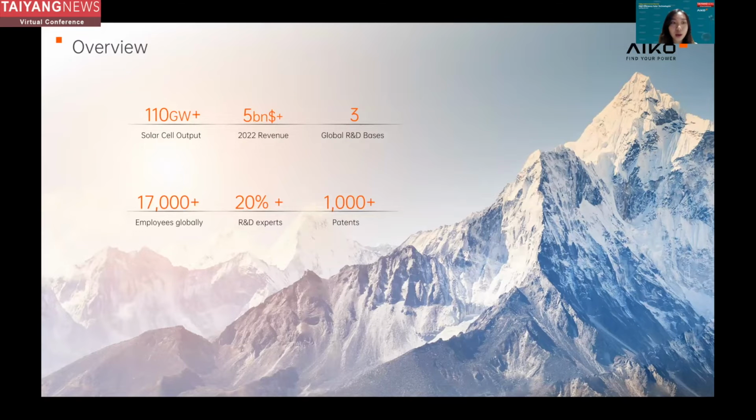And up to this year, we have solar cell output of more than 110 gigawatts. And in 2022, our revenue was more than $5 billion US. We are a company that focuses on technologies. Globally, we have 3 R&D bases, 1 in China, 1 in Singapore, 1 in Europe. And right now we have more than 17,000 employees globally, and 20% of them work in the R&D department. And we have 1,000 patents owned by Aiko ourselves, which should be at the top among the whole industry.